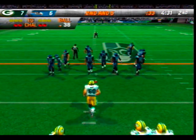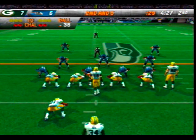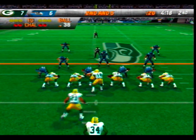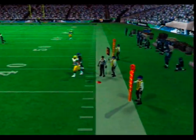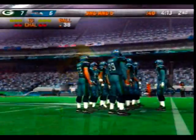Ball on the 38-yard line. Watch the run. Set. Hut, hut. They give it to the halfback. Play action. Throws it. Knocked down at the line. Ran the short pattern. Couldn't pull it in. Barnes had the coverage on the play.